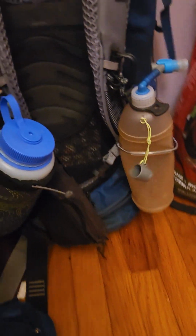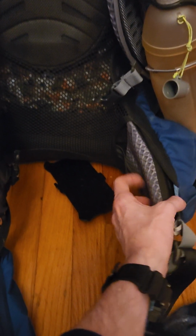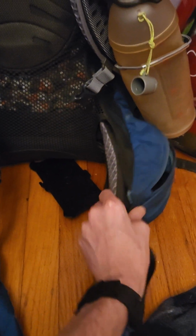I love this pack. This pack is 5 pounds. I don't care because it has so much cushion. There's just the cushion on it, is typically more than what you see in any of these ultralight packs.